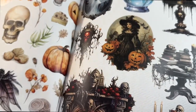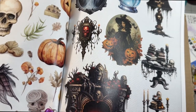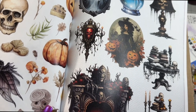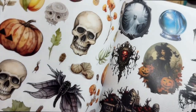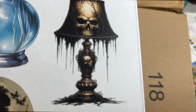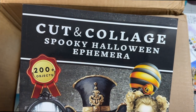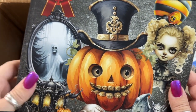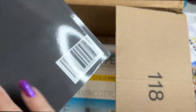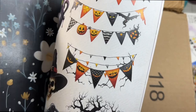I love the background on here. It's textured and watercolory paper looking. So if you wanted to cut out a square of it, it's not just plain background paper. Gorgeous, absolutely gorgeous book. Look at that lamp. I need that. This is Cut and Collage Spooky Halloween Ephemera. I believe this came out just this October 2023, brand spanking new, by Poor Toast and Kate Curry.